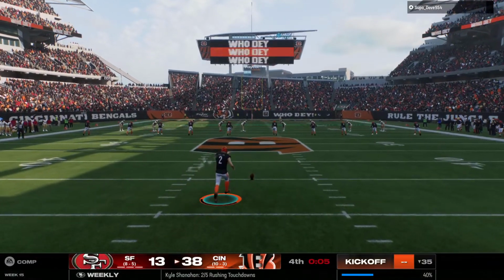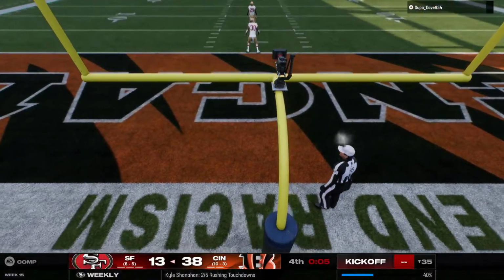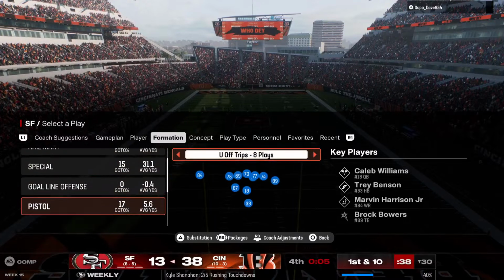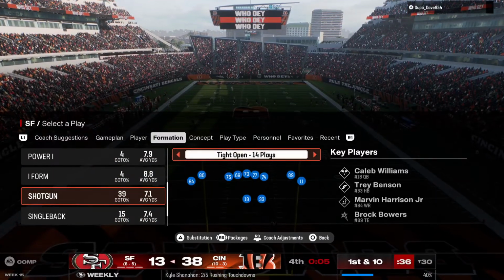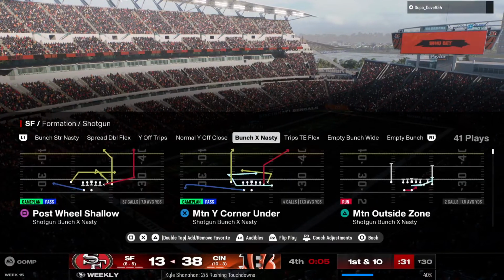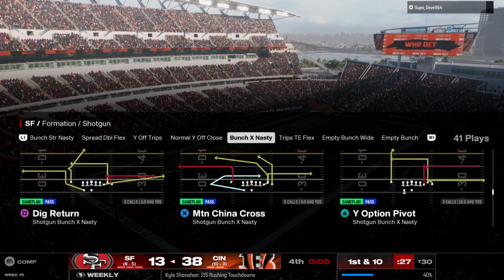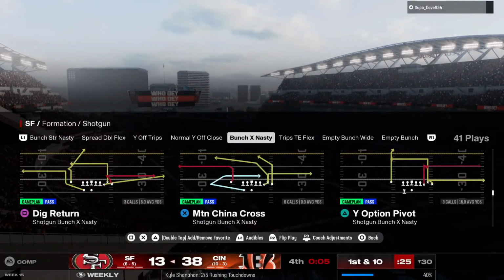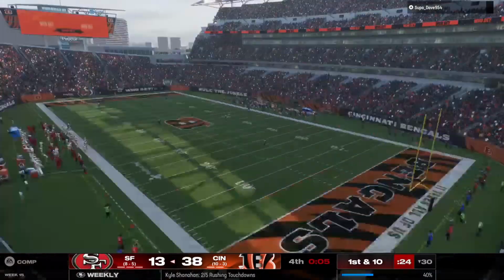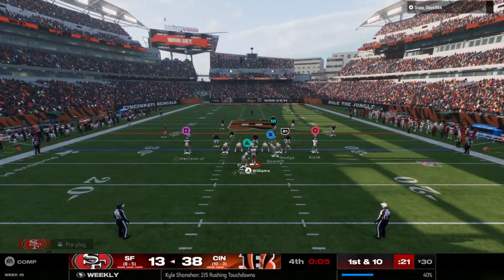Carlson all set now for the kickoff. And he just sends it over the end zone. No threat of a return at all, but now they're going to spot the ball at the 30 to begin the drive. Okay, ready? They'll get this drive started. 1st and 10.